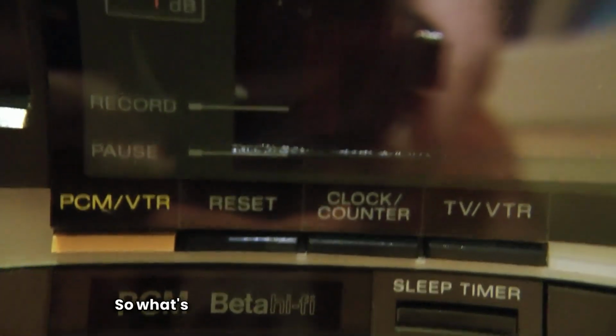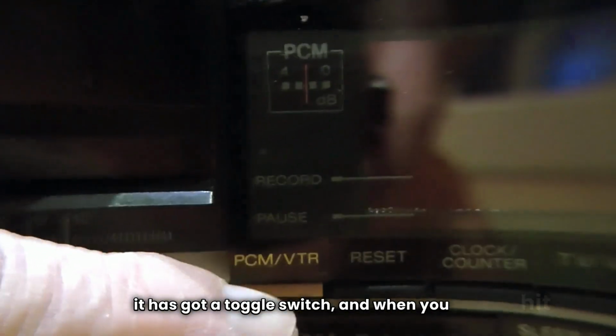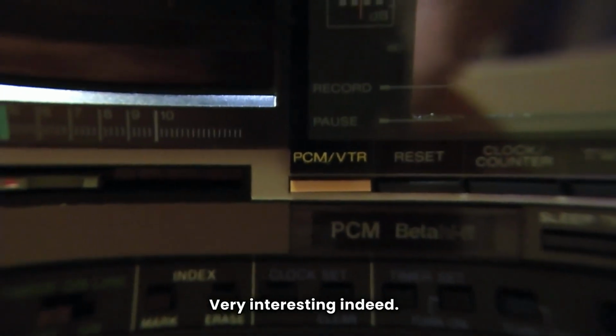And all your keys are on the right. So what's interesting here is it looks like a pretty much standard high band beta hi-fi machine, but it has got a toggle switch. And when you hit PCM, it becomes a digital audio recorder, which is very interesting. Very interesting indeed.